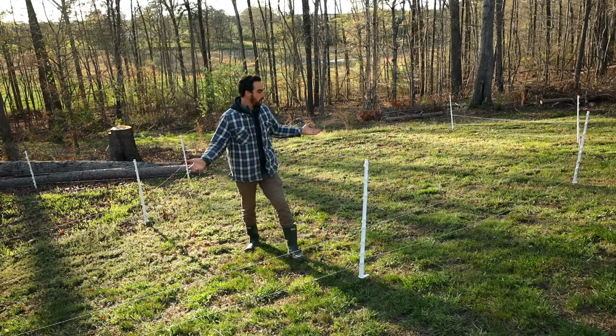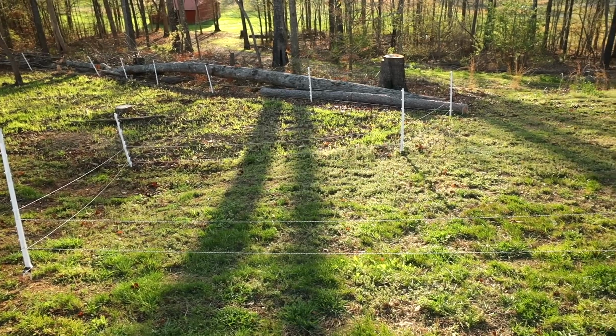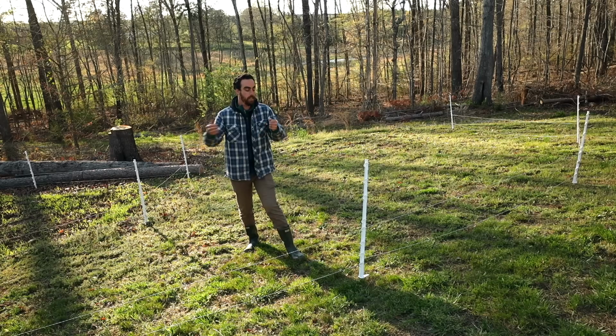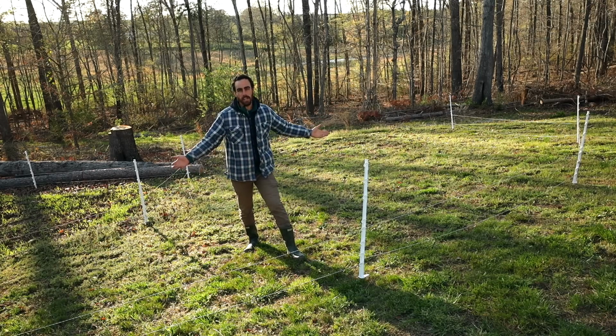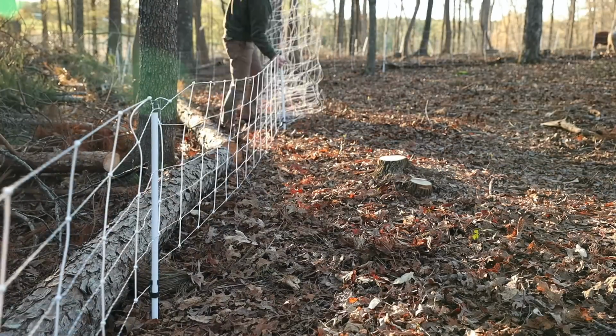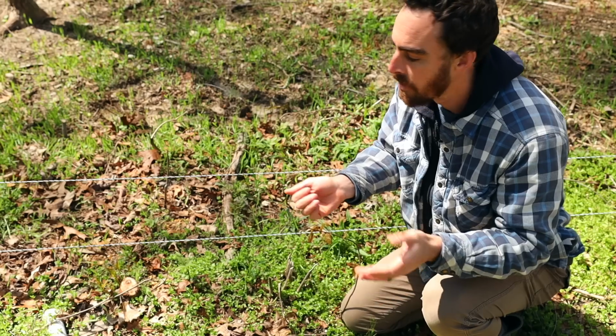So I was able to pick these all up in order to keep the ropes from getting tangled, and then lay this out. But ultimately, I just think the pig netting is just so easy that it doesn't make sense.